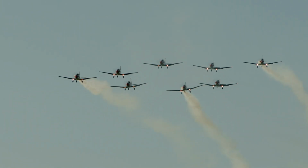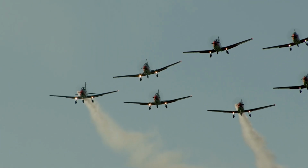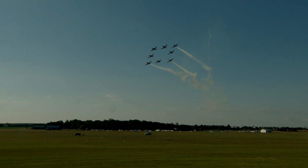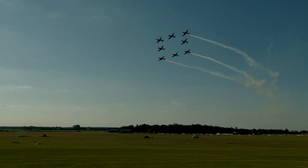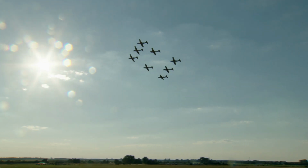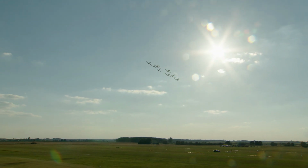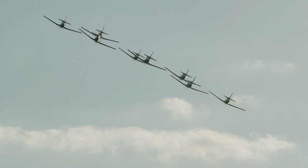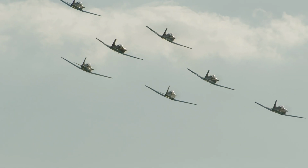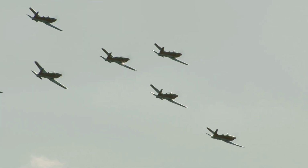Formation changes subtly. You saw them all move up onto the same level to create a formation called square. This is the same as Flying Diamond, but with the central aircraft missing. Time for a little bit of Switzerland in the sky.